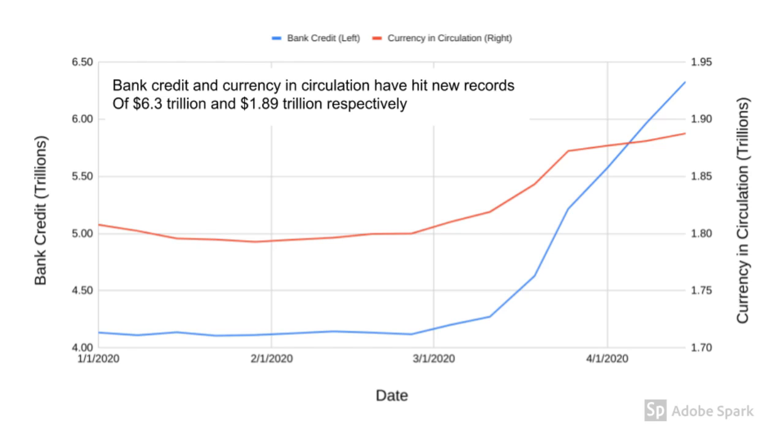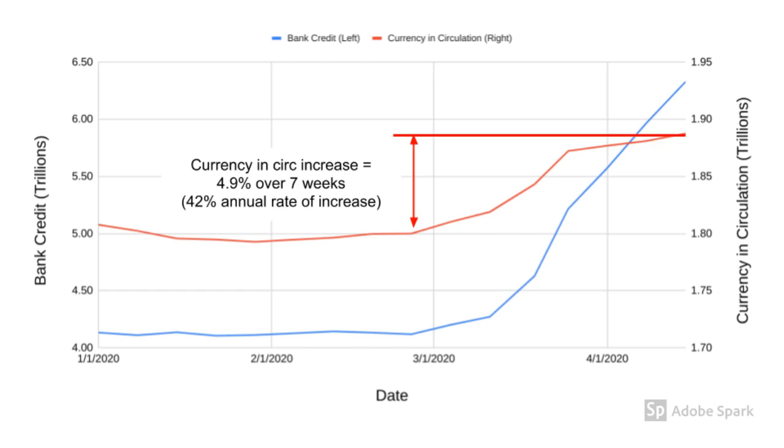We've also seen a pretty big increase in the currency in circulation, shown in red against the right axis. Currency in circulation has increased by nearly $88 billion over the same time frame. But let's compare these two factors according to their relative percent changes. If we take a look at the currency in circulation, we can see that it has increased by nearly 5% in 7 weeks. This is a pretty rapid change for base money. Annualized, it would be a 42% rate of increase. This is certainly shocking, but not nearly as shocking as the rate of increase in the Federal Reserve balance sheet.